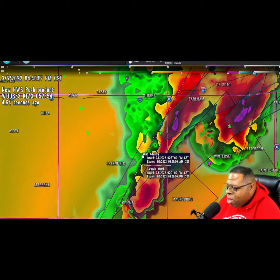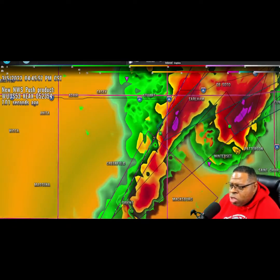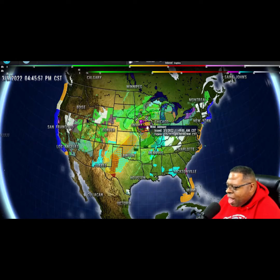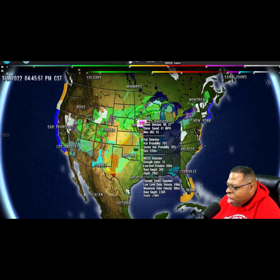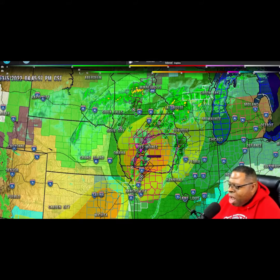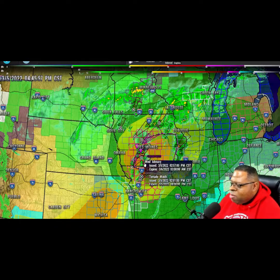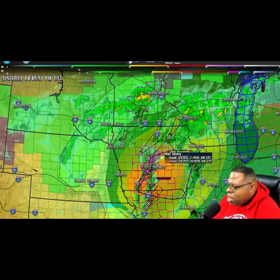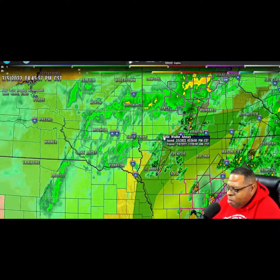So let's zoom out a little bit here. Let's go back out to our big view. As you can see how active it is across central Iowa and northern Missouri. Let's zoom back in. You can see those showers and storms starting to move into Wisconsin. La Crosse, Wisconsin, you may see some thunderstorms. Well, I don't think you're going to see quite that severe, but you can see some pretty strong thunderstorms moving in, as well as into Minnesota. We're seeing those thunderstorms start to develop and move into your area.